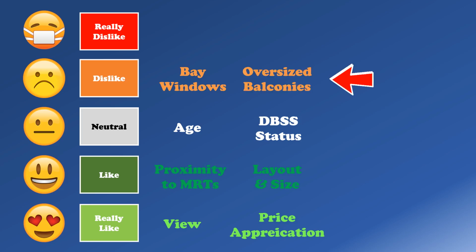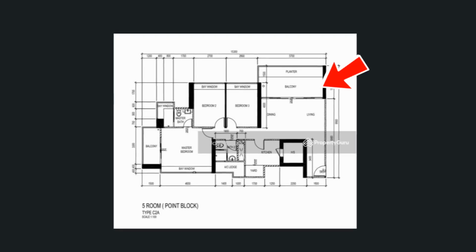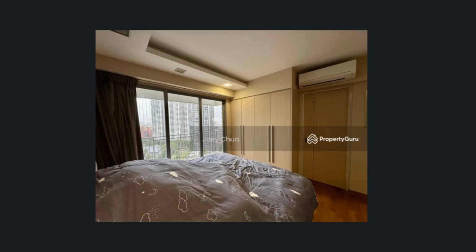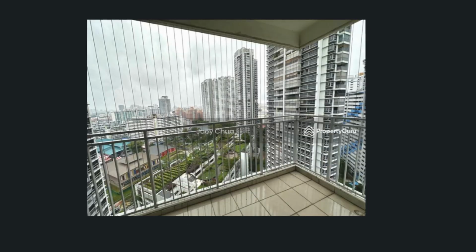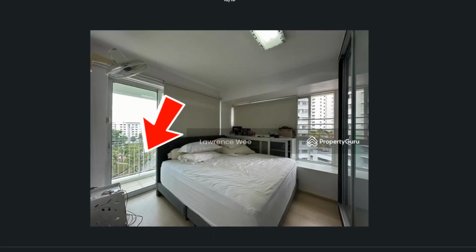This is a common issue with homes that feature a landscape living area where the balcony spans the entire frontage. Additionally, there is a second balcony in the bedroom which I feel is completely unnecessary. Even as somebody who likes having a balcony in the house, I feel that having two balconies is a complete waste of space. This again is another common issue with DBSS projects, as you find a second balcony in the likes of Park Central and Natural Loft.